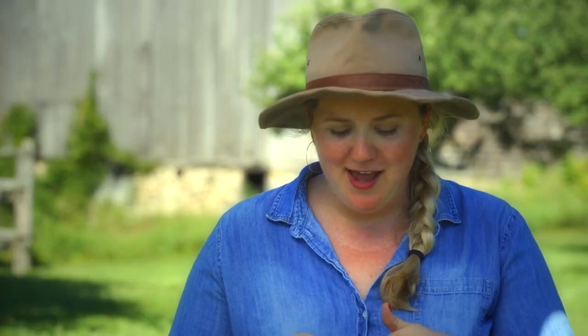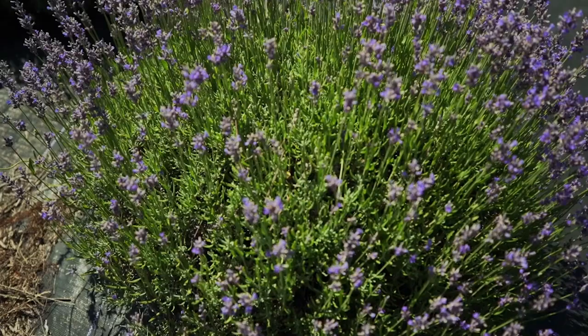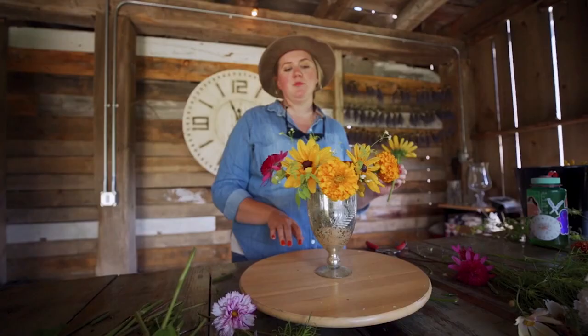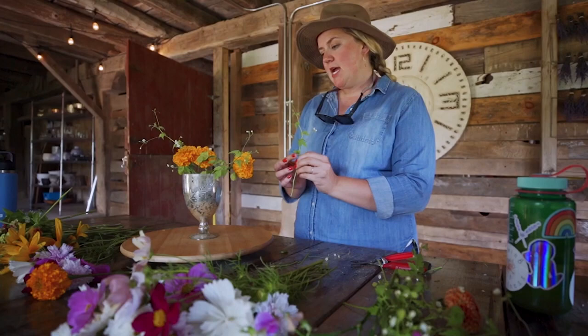I think the simplest way to get it is my goal in life is that flowers make people happy. They do. Being outside makes people happy. Being creative makes people happy. And so everything we encompass is about getting people to enjoy flowers, plants, being creative, and just sort of packing away the rat race for some time.